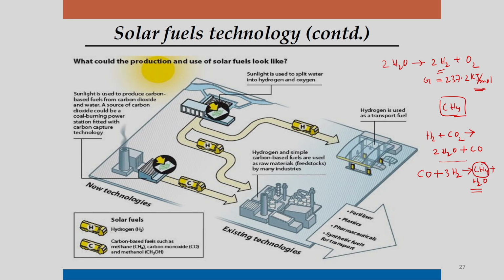Whenever required, this methane will combust, for which we have to provide sufficient oxygen, and it will generate carbon dioxide plus H2O. So, what happens here is that sunlight is used to produce carbon based fuel from carbon dioxide and water, as shown here. Once we have this carbon based fuel, it can be combusted to produce energy, or maybe we can generate fertilizer, plastics, pharmaceuticals, and synthetic fuel for transportation.